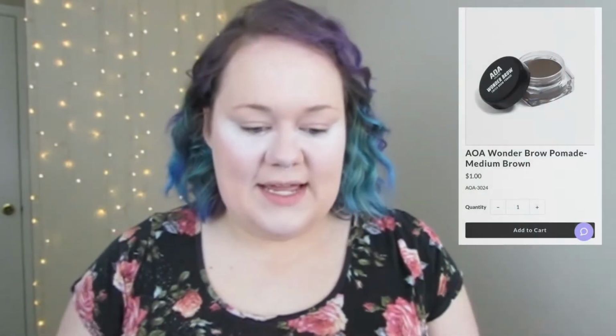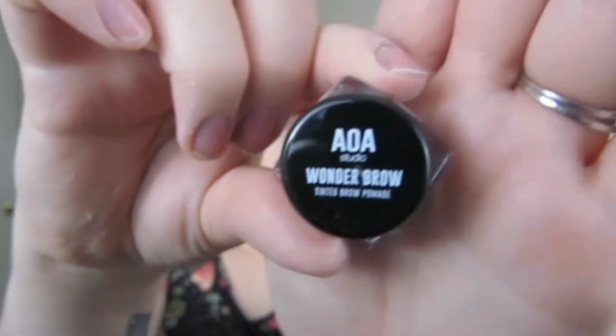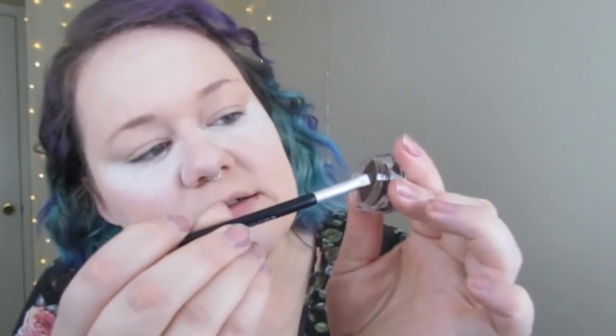Normally my next step is brow, so we're gonna go right into it. Again, I had to use AOA on this one. This is the AOA Wonder Brow Pomade in medium brown. Let's see what a little dip into this thing does. Oh, I'm scared. Very creamy. This could be good. This could be okay.